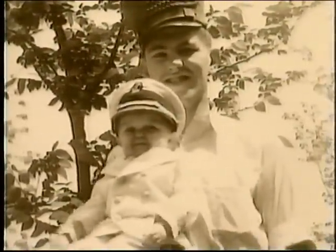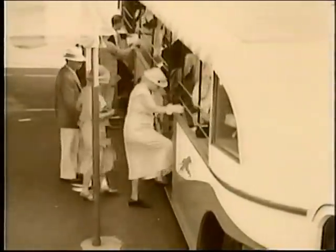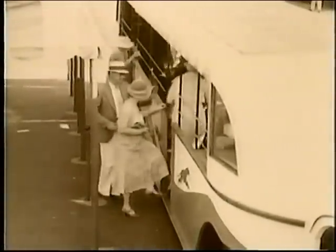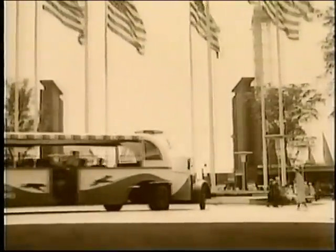Hi, young fella. Transportation within a century of progress is rapid and inexpensive. Open-air buses in a never-ending stream cover the fairground.